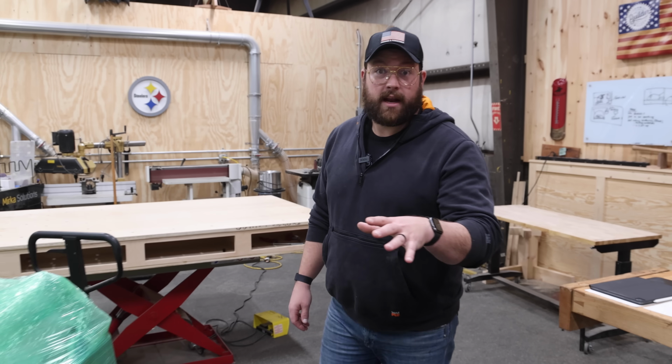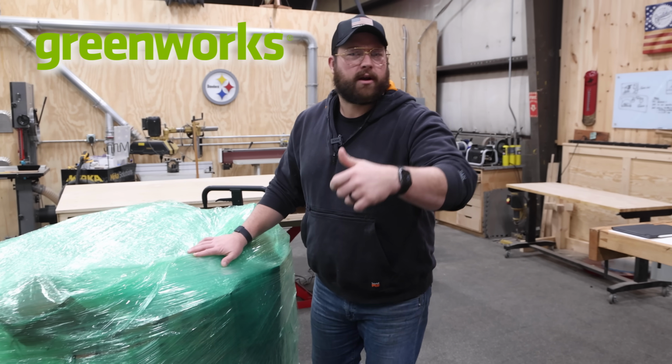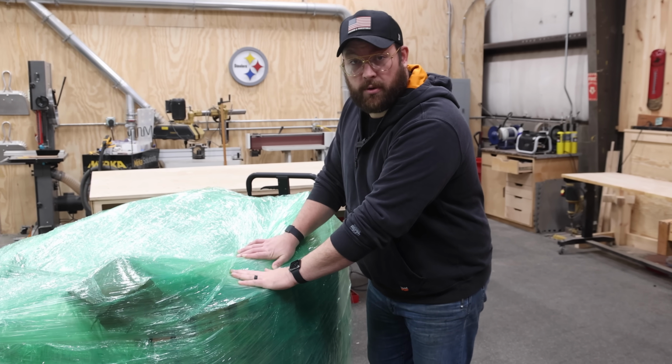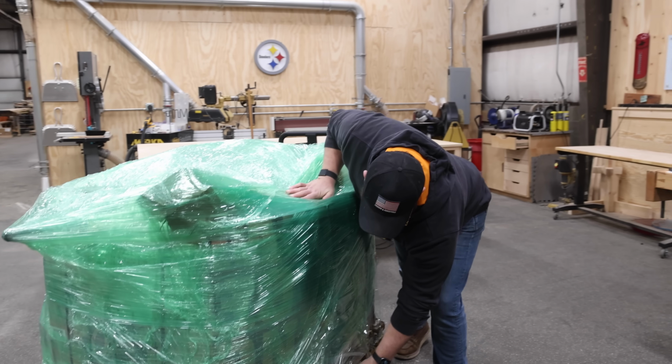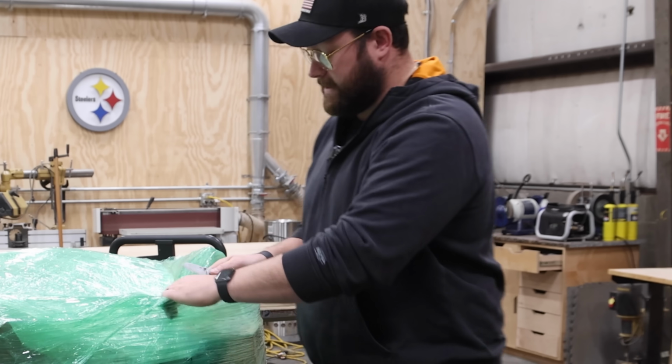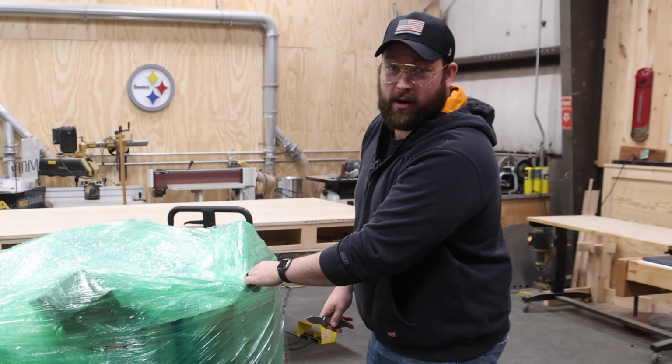Let's go. The reason I bid on the pallet is it's got Greenworks in there, it's got Cobalt, Hitachi, a couple brands that I like, and I'm super pumped to get into it. They're claiming that it's worth $2,395 worth of merchandise. Jordan left, so I get to do this whole one on my own.